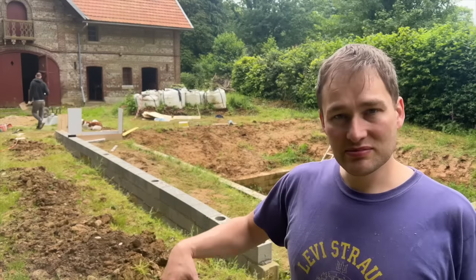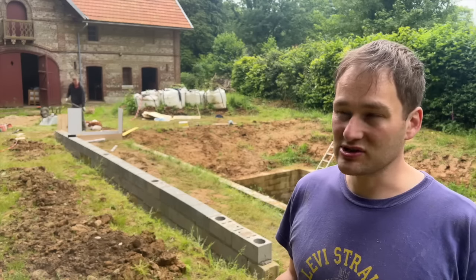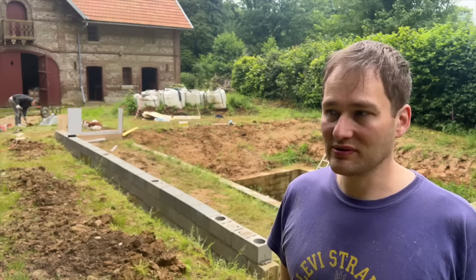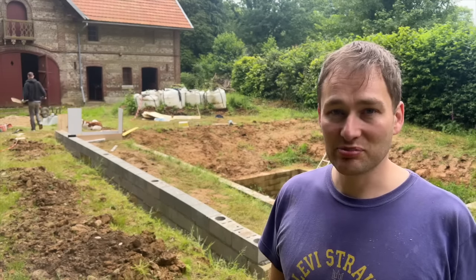So we've ended up digging down quite deep and then cutting the shuttering, putting it in, and now we're just chucking in a load of sand, which might be a waste of sand and gravel, but we can't think of any other way of doing it, so that's what we've gone for. Hopefully we will have a step at the end of it.